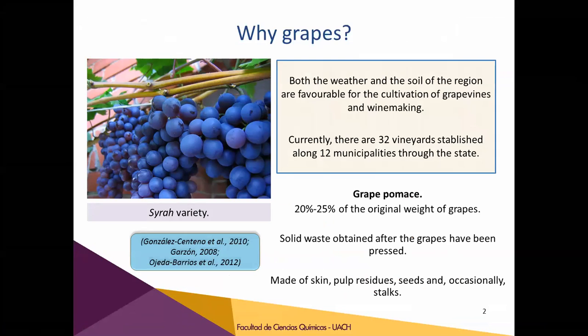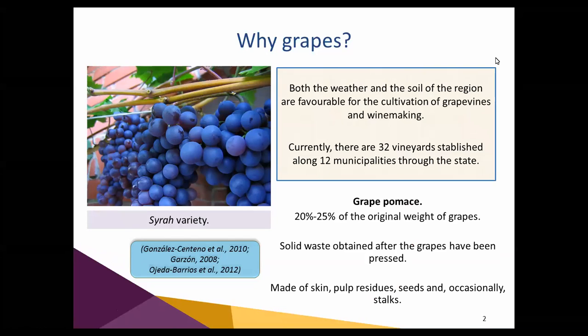Well, both the weather and the soil of the region are favorable for the cultivation of grapevines and winemaking. Right now, there are 32 vineyards that are established along 12 municipalities throughout the state. And as a consequence of winemaking, we have grape pomace.